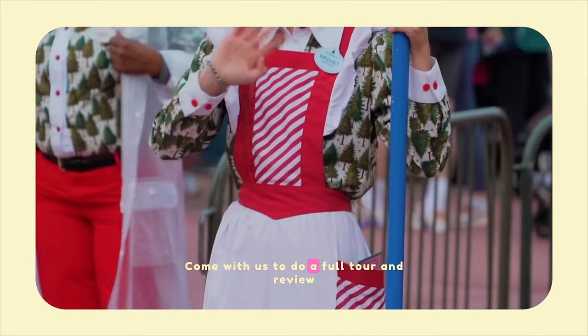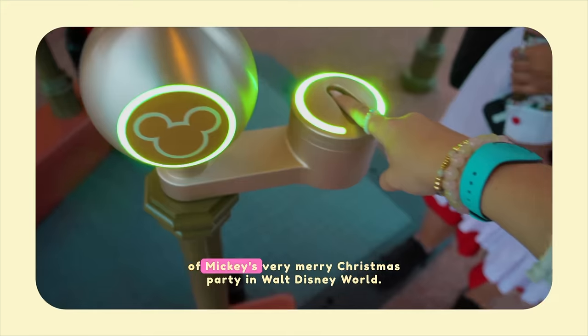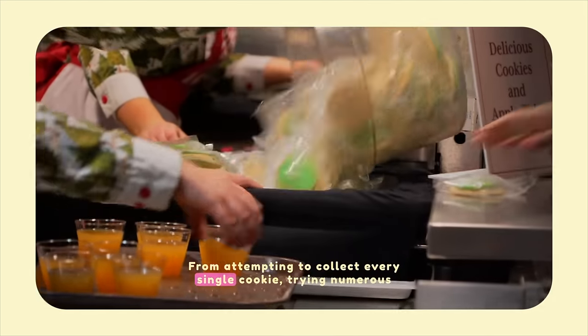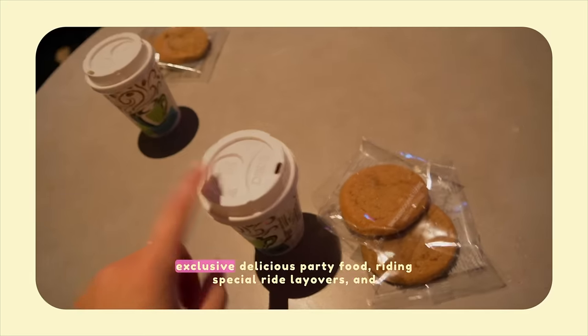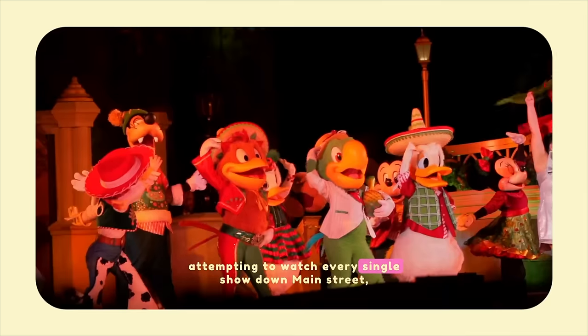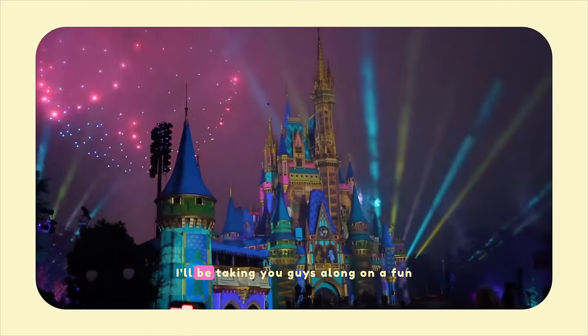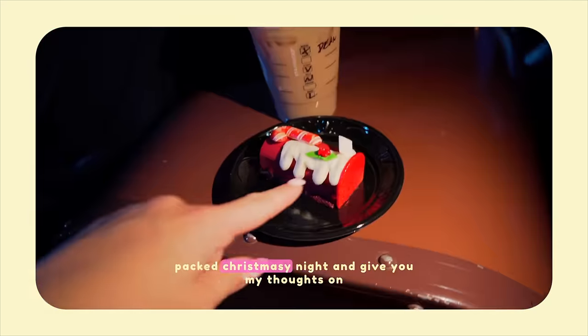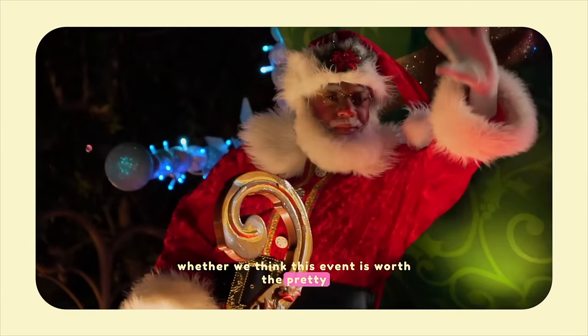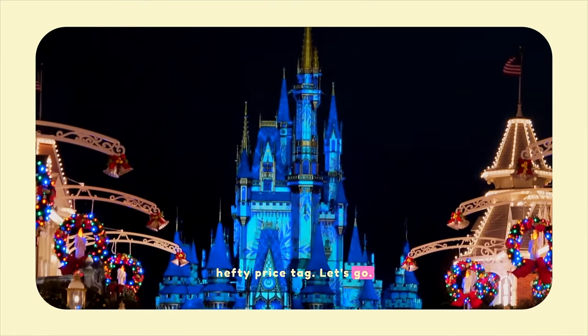Come with us to do a full tour and review of Mickey's Very Merry Christmas Party in Walt Disney World. From attempting to collect every single cookie, trying numerous exclusive, delicious party foods, riding special ride layovers, and attempting to watch every single show down Main Street, I'll be taking you along on a fun-packed Christmassy night and give you my thoughts on whether we think this event is worth the pretty hefty price tag. Let's go, shall we?